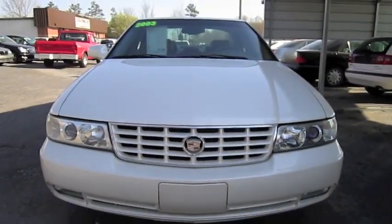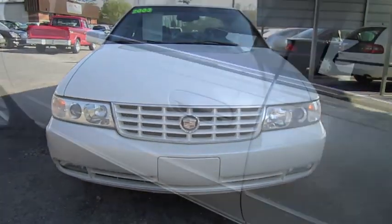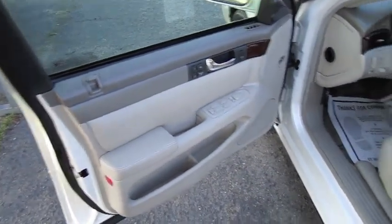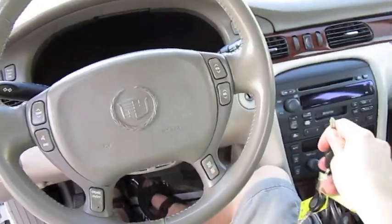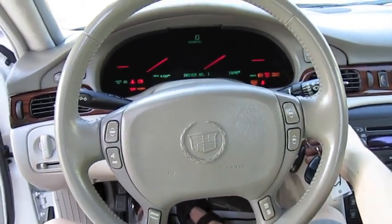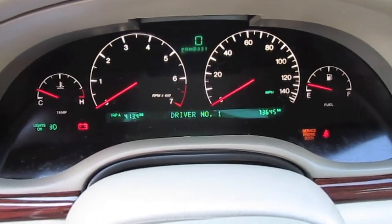So without further ado, let's go and start it up, let it run. It's the white diamond exterior with light tan leather interior. ...73,000 miles.